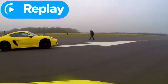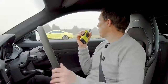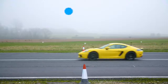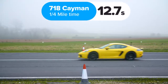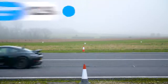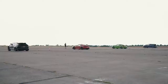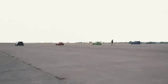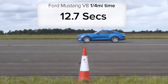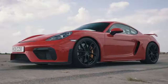So you got a much better launch then, Simon. I was a bit slower. That was the best time. If you'd have got that the first time, you'd have won. So then what exactly happened? Well, the 718 Cayman won, completing the standing quarter mile in 12.7 seconds. The GT4 took 12.9 seconds, and the Mustang was last with a time of 13.7 seconds. Interestingly, the fastest time we've had out of a GT4 was 11.8 seconds, and we've done 12.7 seconds in a normal V8 Mustang, though both these cars were automatics, not manuals.